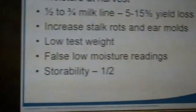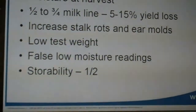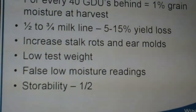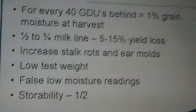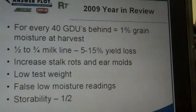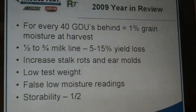The other thing, rule of thumb, watch the storability on this grain because it went in the bins a little bit maybe wetter than normal. Again, frosted a little bit early, immature corn. Normally, rule of thumb, storability on this corn is about half the normal life of what you expect it to be. So definitely be out checking your bins early on in the spring when that heat starts coming on in the spring, warming up the ground.